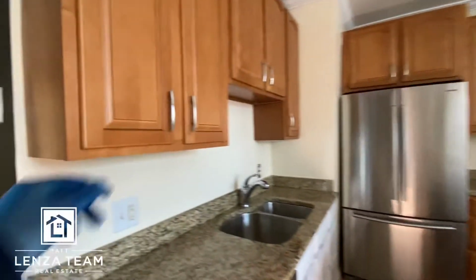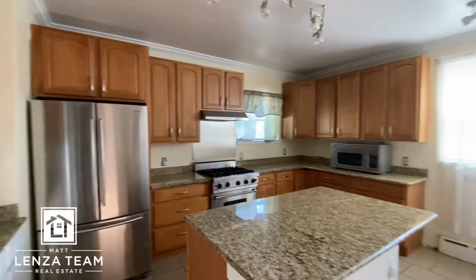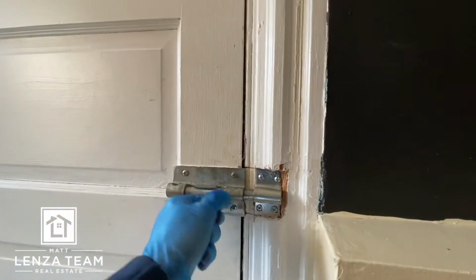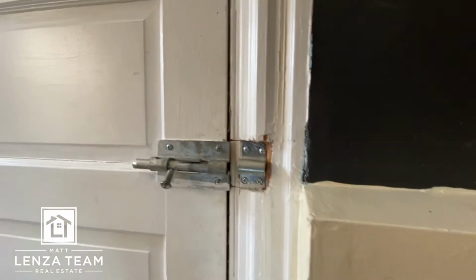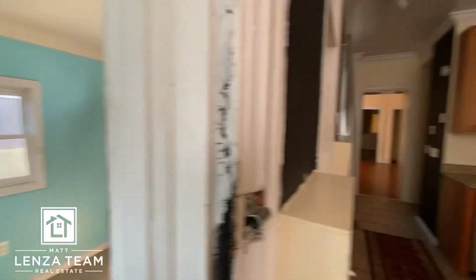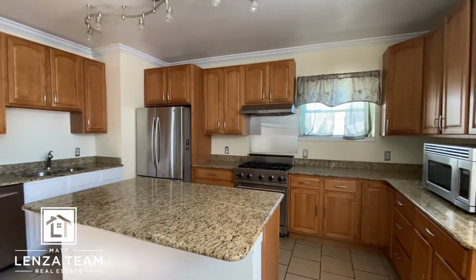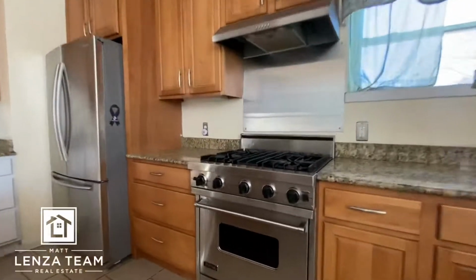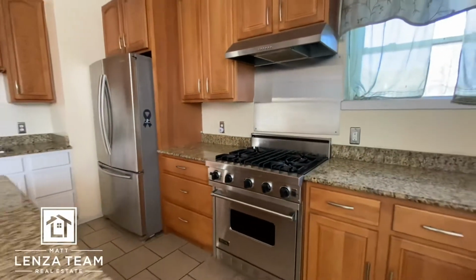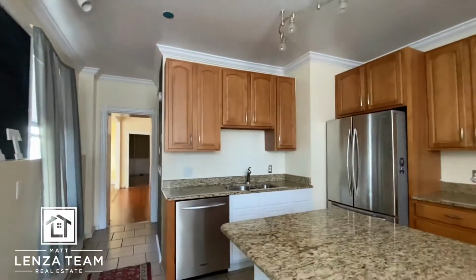So granite, definitely newer cabinets. Crown molding again all the way through. Wow, this is cool. And that is a serious lock. All right, so basically a mud room, but let me spin you around. You really need to see this vantage point of this kitchen. That's a lot of cabinet space, a lot of granite, and that is not your run-of-the-mill range. That's serious. All right, sink over there, there's the dishwasher.